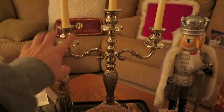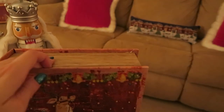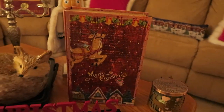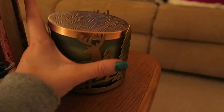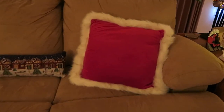And then I have my little Lumiere, and then another nutcracker. And then this little book, which actually is not a book, but it looks like a book. It's actually empty, so you can put remotes in it or whatever you want. Here I have a fresh balsam candle with a little holder that has deer on it and pine trees. The couch I left kind of plain, and I just have those really nice cushions that I picked out at Bell's.